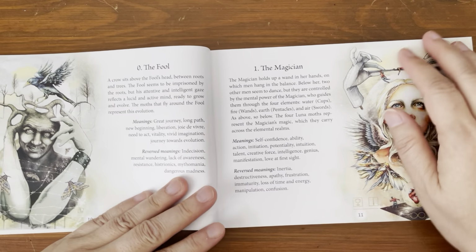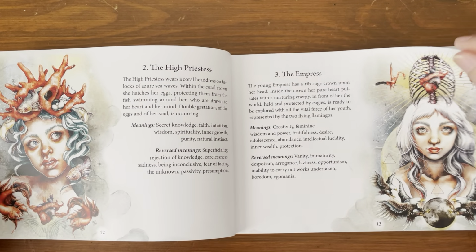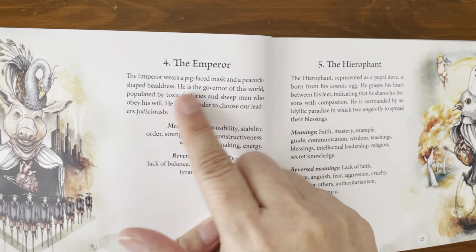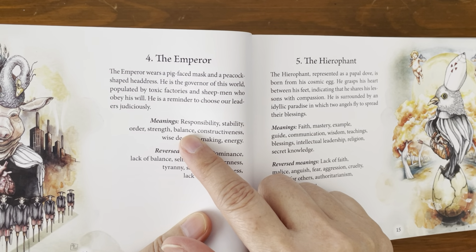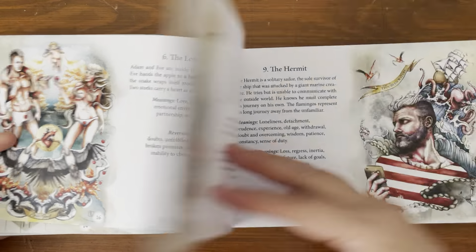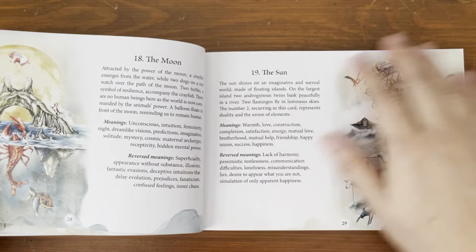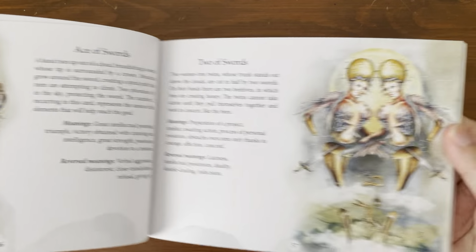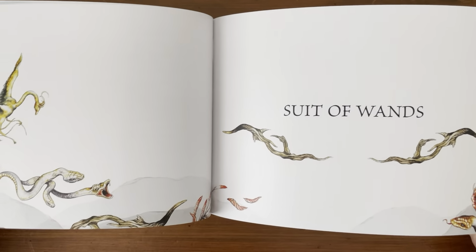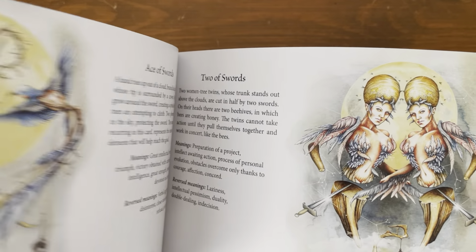All right, and then it goes into the cards. You get a large size color picture of the card, and then the number and title of the card, and one paragraph, and you have the upright meaning, a few keywords, and then the reverse meanings for each card. So that's nice. Pages are semi-gloss. And I like that it's larger, so it's a nice large size of the picture. Let's check out the minors. Where does the minor section start? Okay.